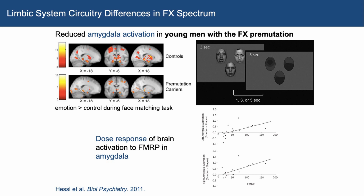And again, a dose response of brain activation to FMRP, or the protein expression, in the amygdala. So this is left and right amygdala activation as a function of how much FMRP, how much protein they're expressing. And we have that data from our colleagues like Paul Hagerman and Flora Tassone, who we worked so closely with to get that molecular data that we could use to correlate with the brain imaging data.